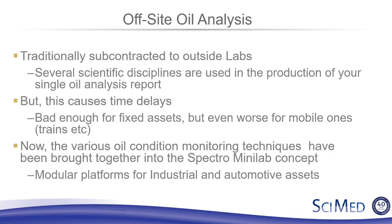It's bad enough for fixed assets, but even worse for mobile ones, because if you, for example, have a train or a bus brought in for regular service, quite often an oil sample is taken, that's sent away to the lab, the train finishes the service, it goes back into its routes, then a report comes back saying that there was a problem with it, and then that asset has to be brought back to the workshop for an urgent repair. So it's not really efficient.